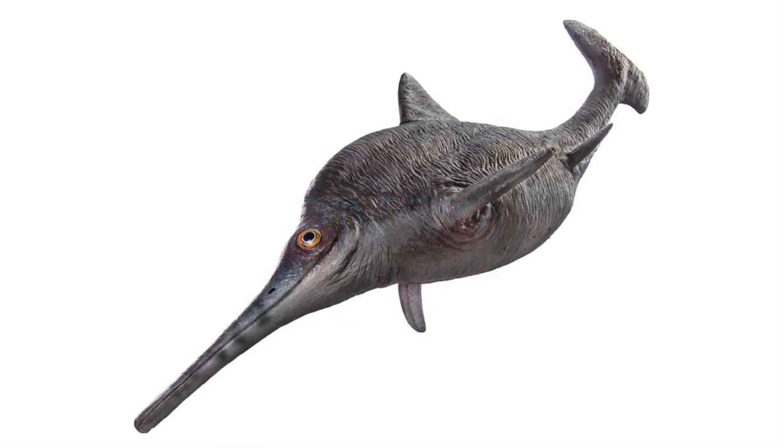So here is the first one. This is Brook the Ophthalmosaurus, and this thing looks amazing. Now, yeah, it's a typical ichthyosaur, but we don't really get too many ichthyosaur figures out there. And this one, out of all the ichthyosaur figures I've seen, is incredible. The measurements say it's about 480 millimeters long, which translates to roughly 18 inches. So this thing is big, and this is going to make for a great display piece.